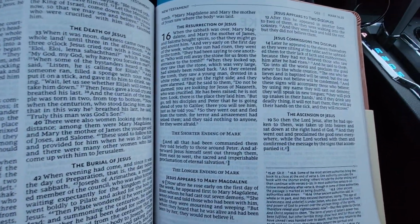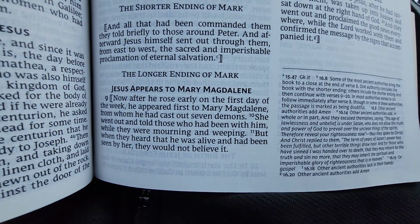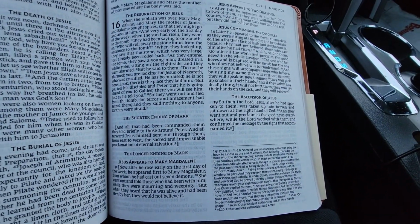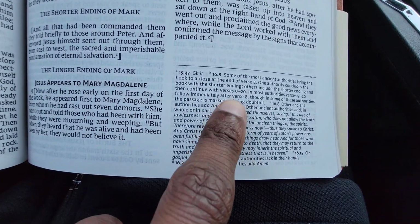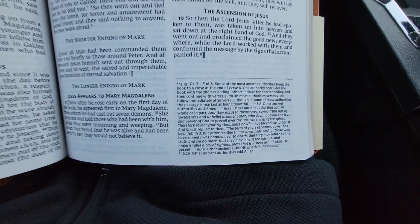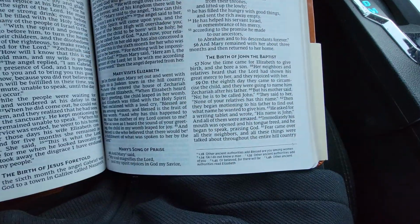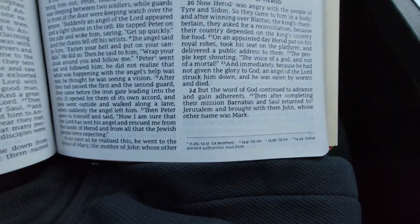So in Mark 16, you get the shorter ending of Mark and the longer ending of Mark. From basically verses 8 to 20, you get additional information. That's normally in a lot of Bibles anyway, but they give you extra information about it, and you can read all about it in here. I won't go over that, but it's some controversial stuff. I'll let y'all study it. Anyway, this last part is what's in the back of the book.